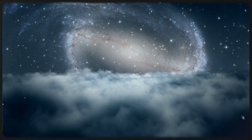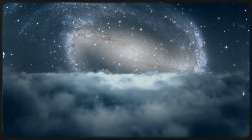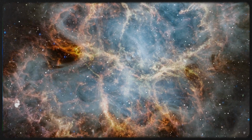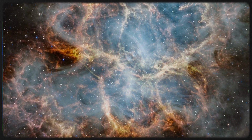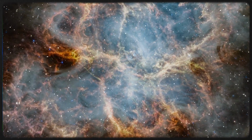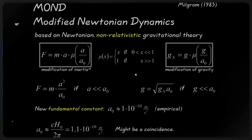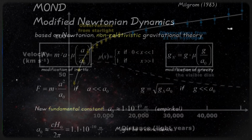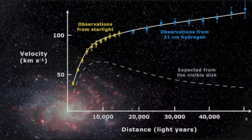If these galaxies could grow so large and bright so quickly, it suggests that there might be something missing in our understanding of how galaxies come to be. Perhaps dark matter isn't the only factor at play, or maybe the theory itself needs to be adjusted. This is where the idea of modified Newtonian dynamics comes into play. MOND offers a different way of understanding gravity, proposing that gravity behaves differently on cosmic scales, potentially allowing galaxies to form more rapidly than dark matter models suggest.